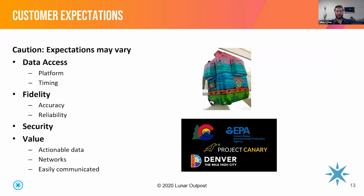Now, another thing to take into account is not just the customer pain points, but their expectations. Now, I say caution, expectations may vary. Expectations among customers, even among customers in the same market segment, will likely vary.